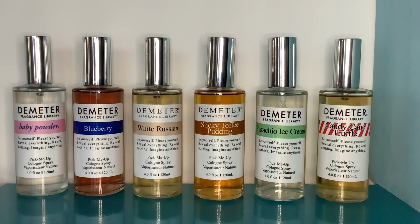Oh, yeah, it smells exactly like a candy cane. And then it smells like chocolatey truffle, but it's not cloying or too strong. It's light. It's definitely a cologne. It's just so cute. Yeah, I think it's so fun.